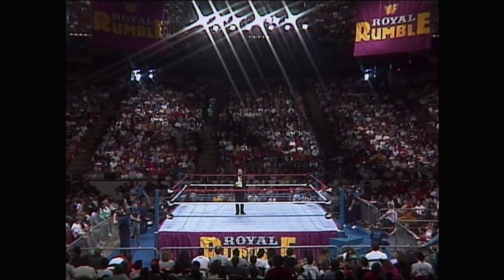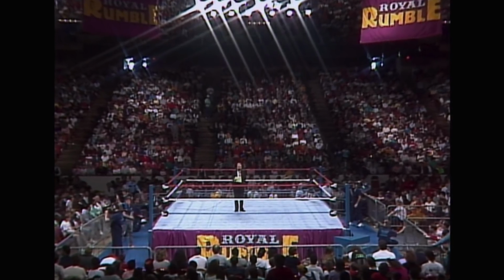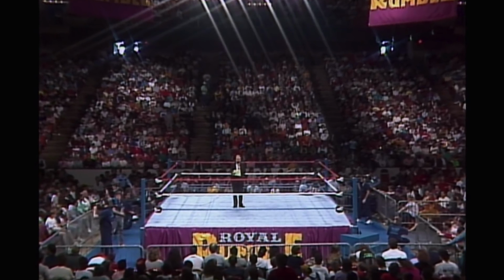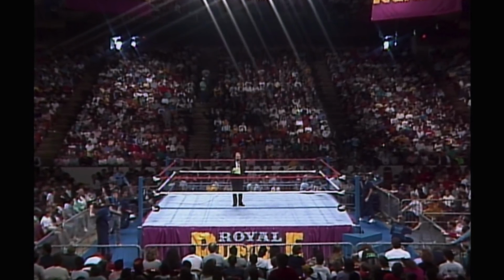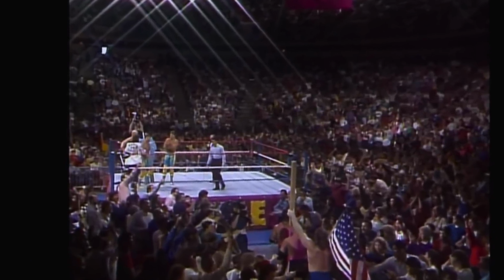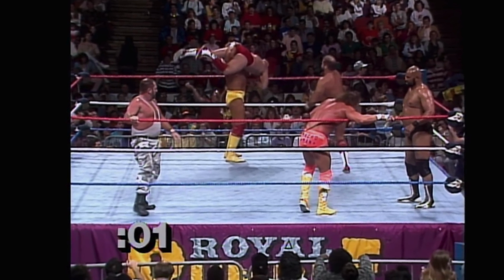The ring area remains with blue ringside padding, posts, steps, and ring mat, but the apron banners now feature the event logo stretched across a purple background. We also see the red, white, and blue ropes return. The countdown timer now appears in a white font.